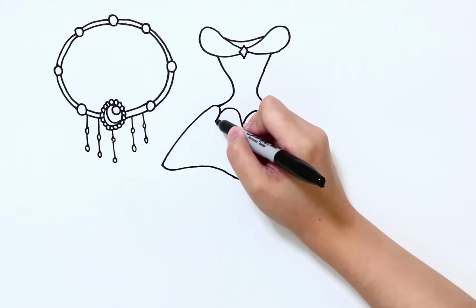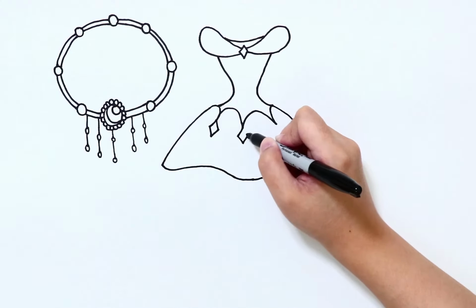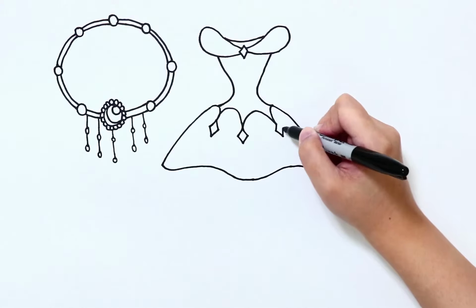Look at this dress. We're gonna be making such a cool dress here. You can color this blue or pink or whatever color you want at the end, okay?